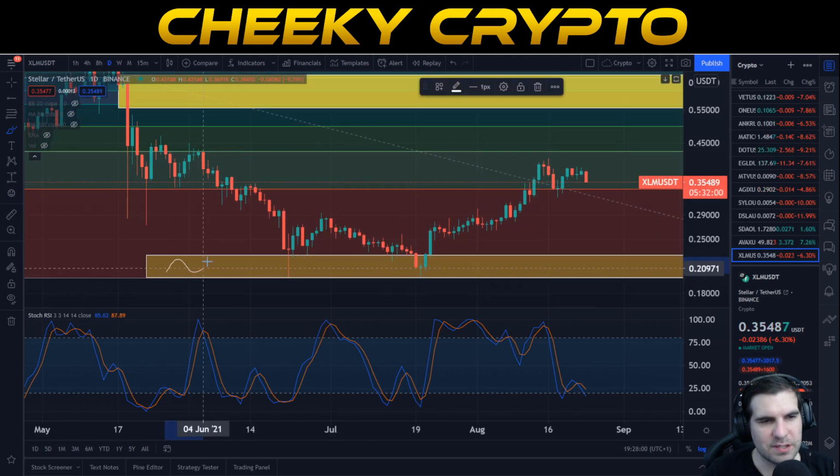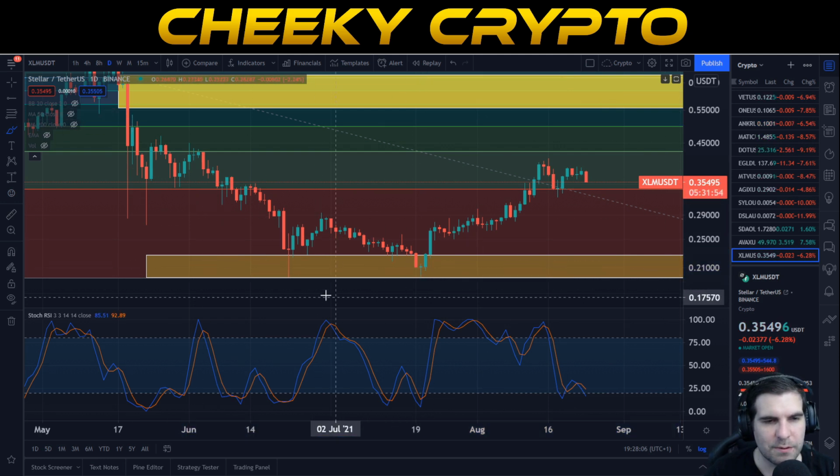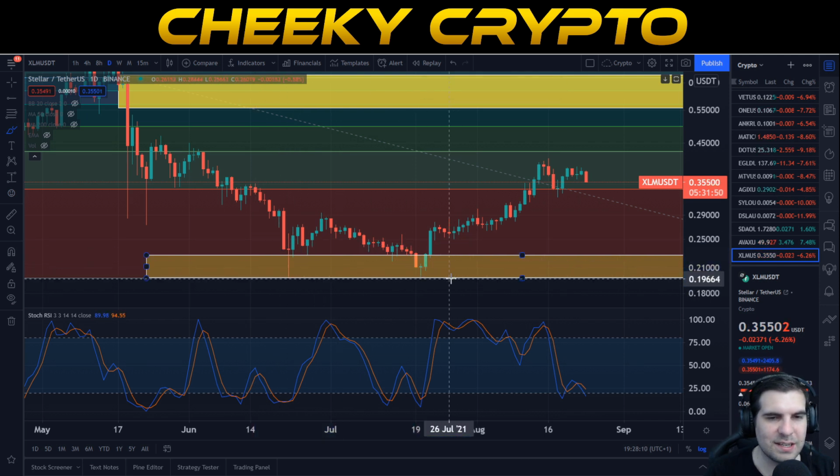So this yellow box area just down here was the accumulation zone once we started to see a decent correction coming in during this fourth wave. This basically was the area where we should be accumulating, or were accumulating, significant positions of XLM ahead of where we are looking to go during the second half of the year as we close Q3 and go into Q4.